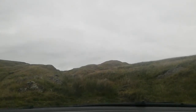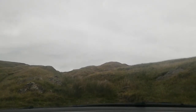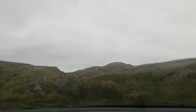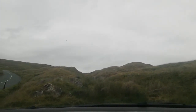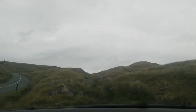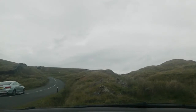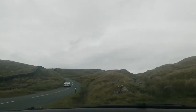Now you can see right in front of us, we've got the mining area, and it's just the lead mines. I want to try and turn the car around here if I can, but it's not busy. So going up there now where the car's going, that's the Nick of Pendle.